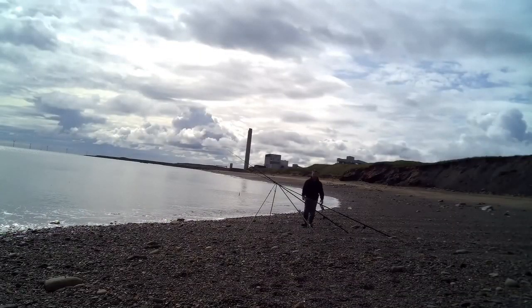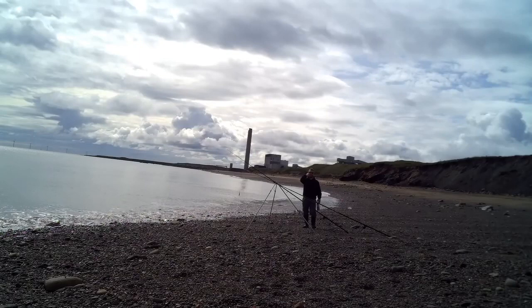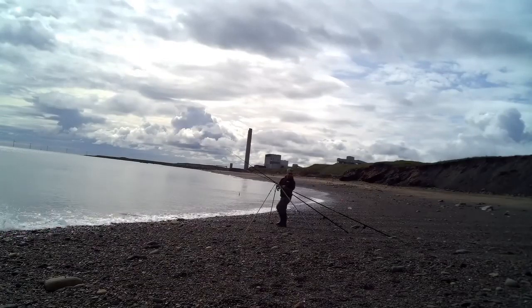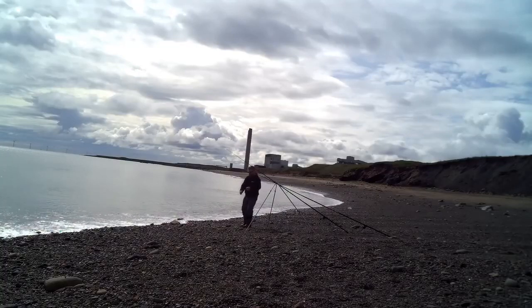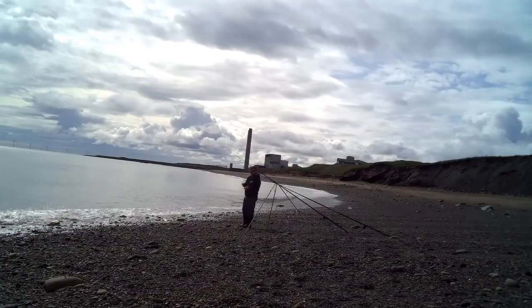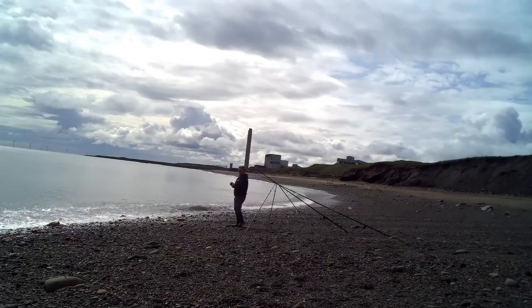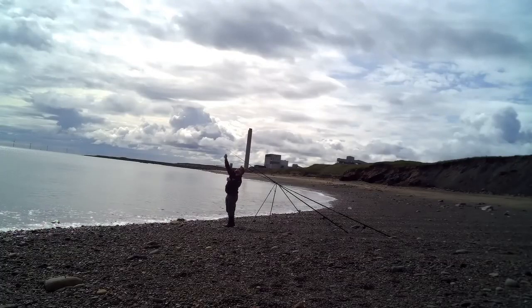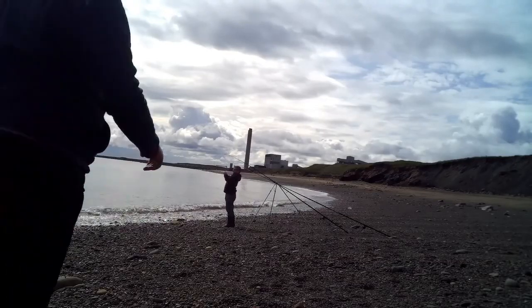Right, ladies and gentlemen, I'm going to do this one here. I'm going to try and go for a basic overhead cast, which means I'm just going to swing the lead a little bit, flick it up over my shoulder, and punch it as far as I go. I've got the cam attached to the rod. Tom's going to try and catch it in slow-mo. We're going to try and record on here and see how it goes. And then we'll go for the pendulum cast.